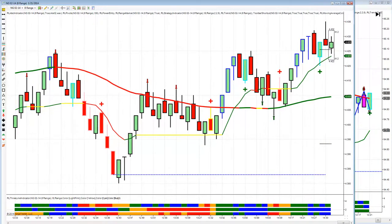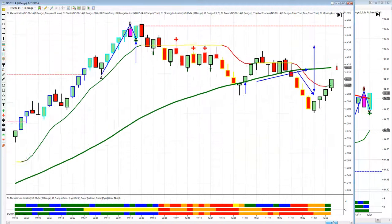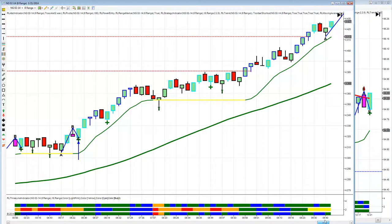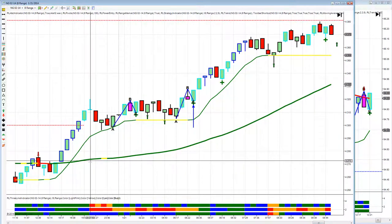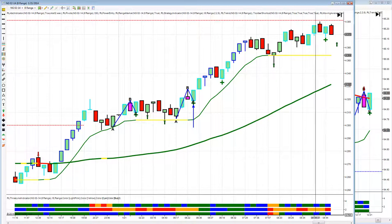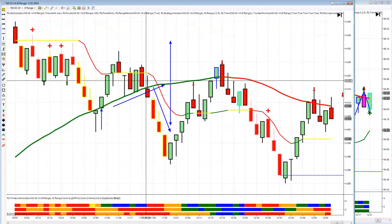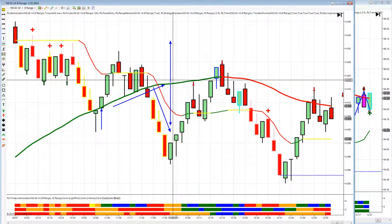Natural gas, which we also were watching today, just really didn't give us any conservative entries. It made a move up early in the morning, actually in the middle of the night, and then just never really. When it came down, it broke through the 50, but the 50 was still heading up.